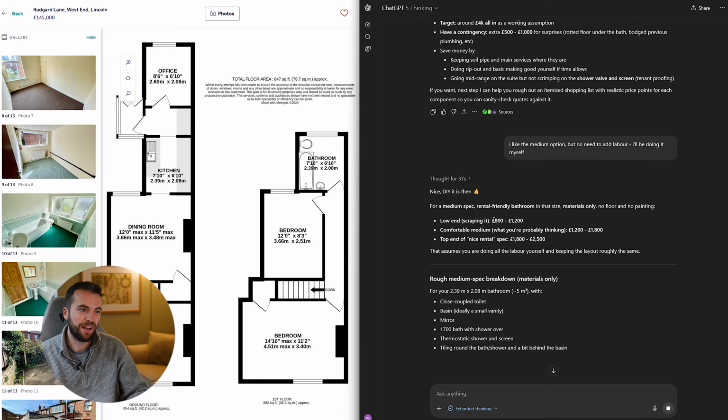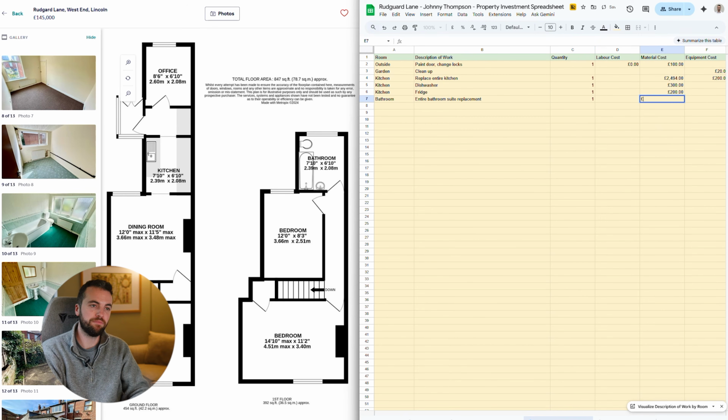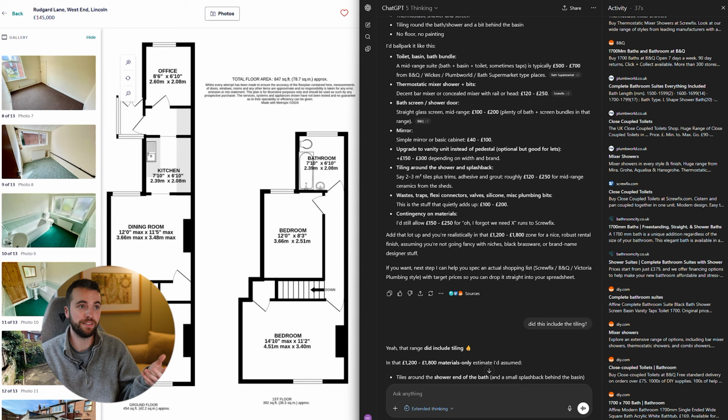So yeah, looking around 800 to 1,200 for the low spec, but I'm looking for a nice rental. So 1,800 to 2,500. So I'm going to say bathroom suite, let's do 2,500. You can follow them up too. So it's looking at B&Q, looking at how much a bathroom suite is. So everything is backed up by sources. You can double check those sources and use them to fill in with fairly decent estimates.